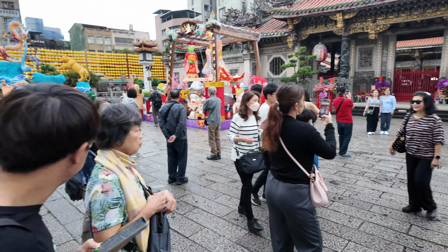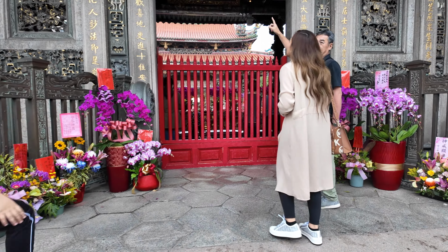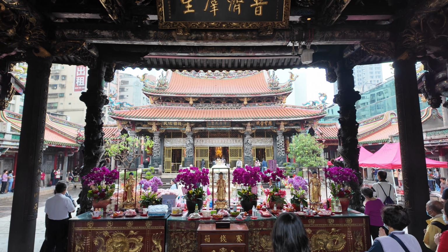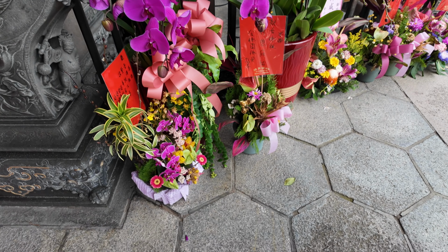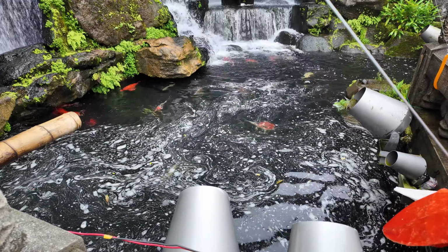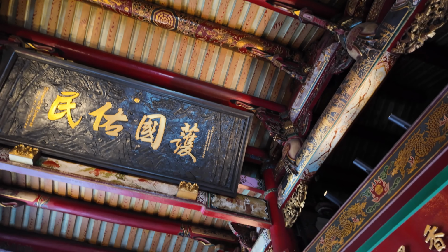In here, our tour guide Willie was saying that we could pass through for good luck, so that's what we did. He was also showing us how intricate the carvings are in this temple. Done like 200 some years ago.